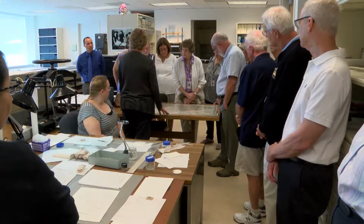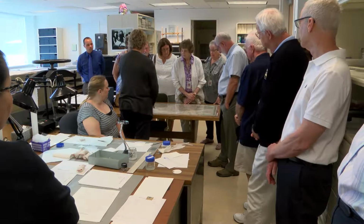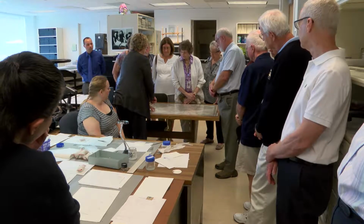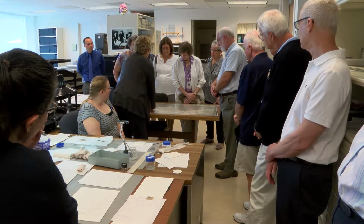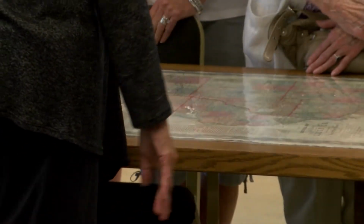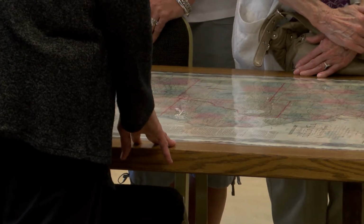But I am telling you, this map had been folded for so long that I would do our typical procedure of adding dampness to it, and it would flatten out like it's supposed to, then it would go back. It's been like that for years and years. So that's the first time I've had that happen.